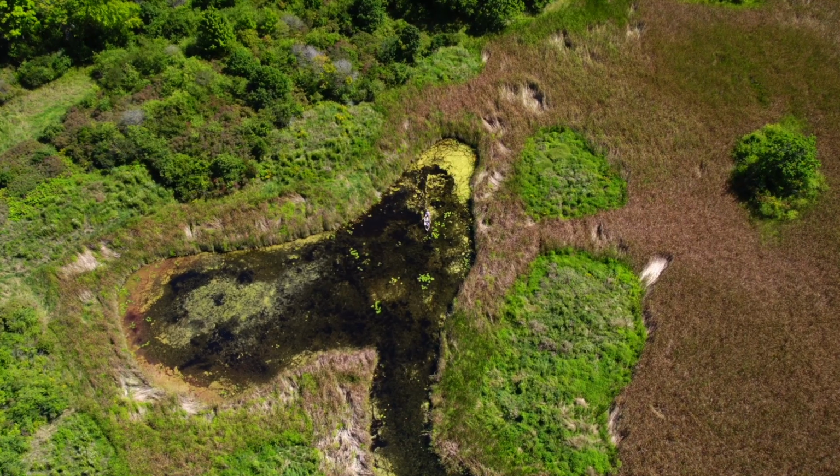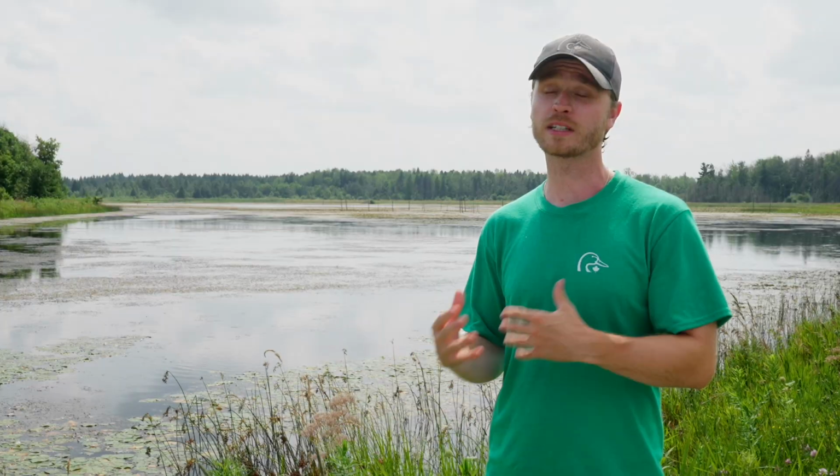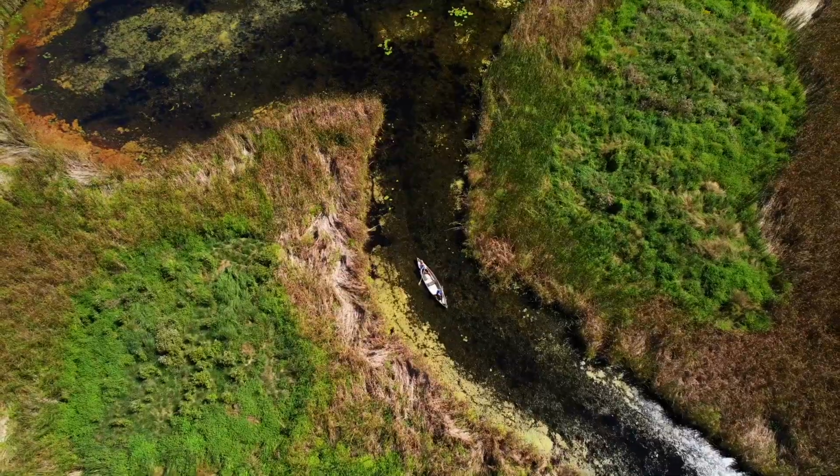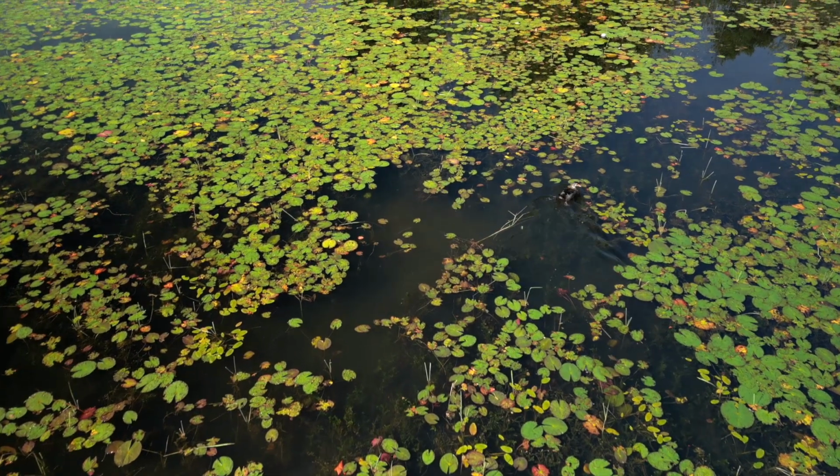So basically what we did is we opened up these wetlands by creating pools and channels. So not only is it good for warm water species coming in to spawn, but it's also a great place for any fish to stop over for foraging. These projects were big success stories.